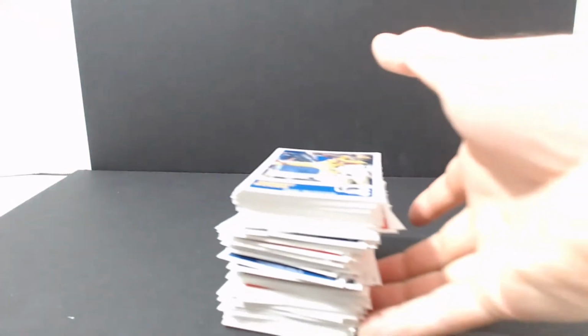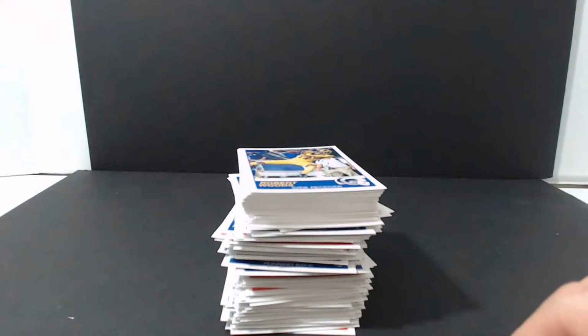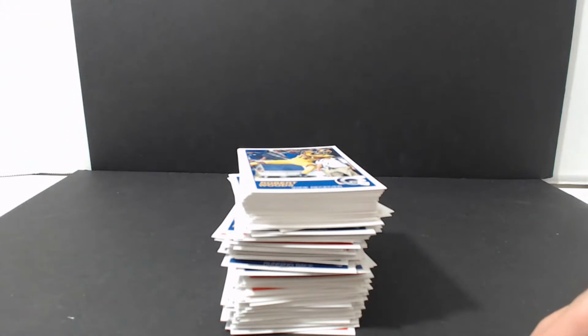We got a big old stack of rookies. Some decent ones in there. Not super exciting, though. Oh, sorry. I put these rookies in the wrong pile. There. So, and then another stack of shiny inserts. Doesn't look like any of them were numbered because apparently they don't do that. And then a big old stack of base cards. So, not super exciting. Don't know if I'm going to do another one.